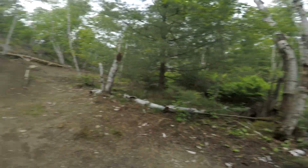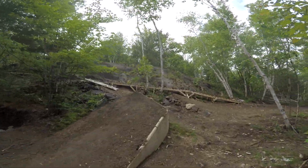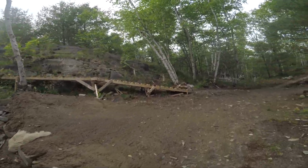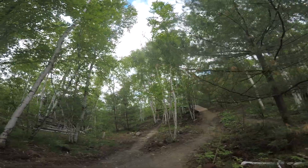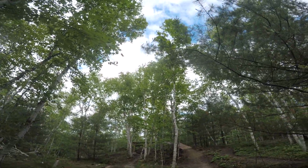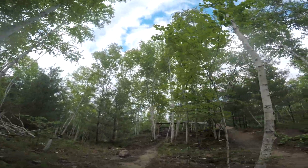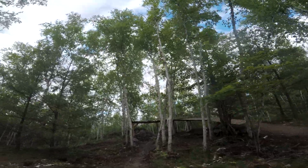From the landing, you just come flying into this hip jump. This again, it's not super hippy. It's fun, easy, smooth. And then you come across this. We got a big 6-foot drop. It's all made of wood. You actually have to pedal quite a bit into it. And there's kind of an awkward corner, so maybe this thing will get widened out a bit eventually.